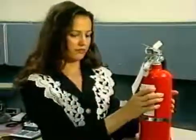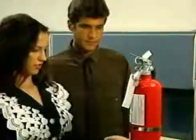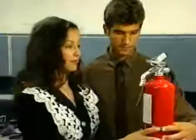Here's where we keep the fire extinguisher. There's one on every floor of the building. Come here, Joaquin, I'll show you. Do you know how to use it? Oh, let me see. Wait, let me explain first.